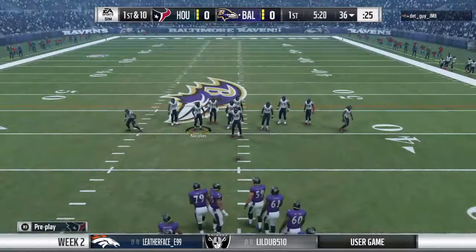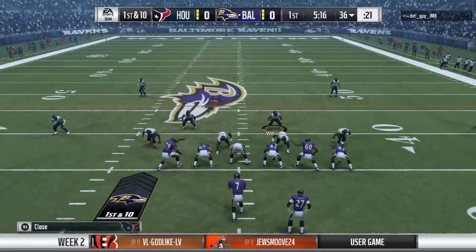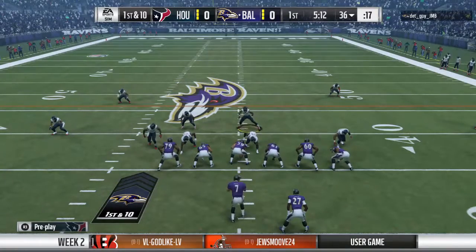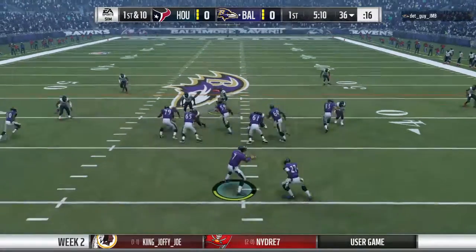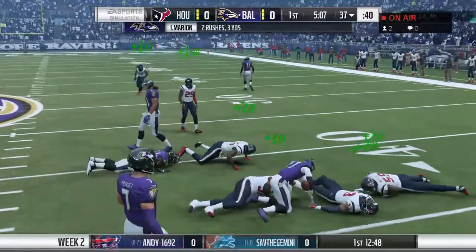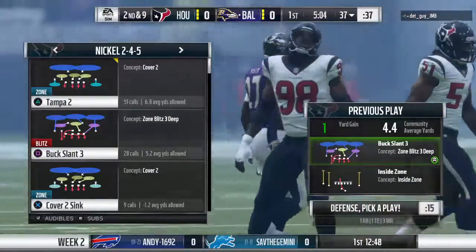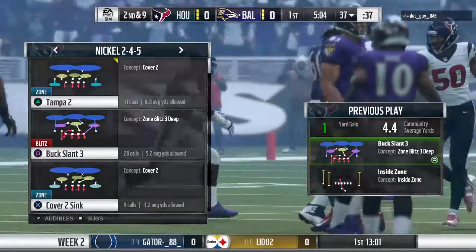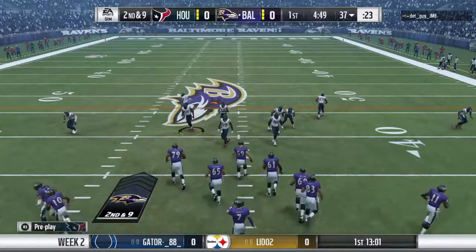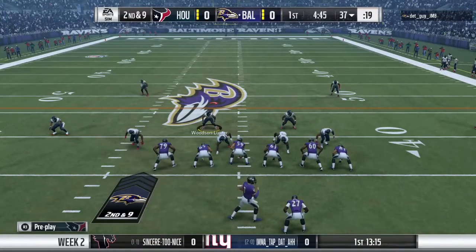So here we go, 1st and 10 now. They'll run it now out of the gun. And unable to get downhill there as he'll take this up to about the 37. Credit him with a 1-yard gain there to make it 2nd and 9. Nice job by that defensive front there to hold him to a short gain on first down. Well played, I must say. Yeah, only getting 1 yard. There was no room to run.